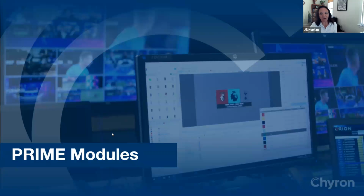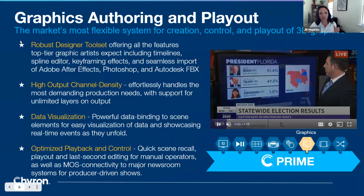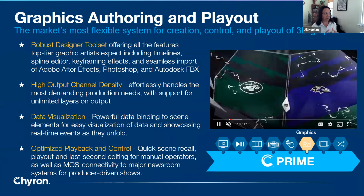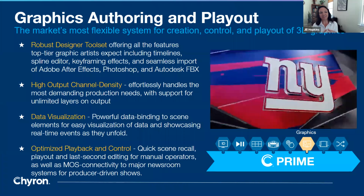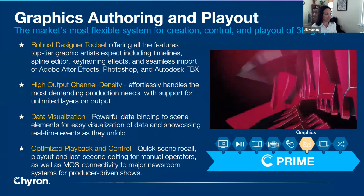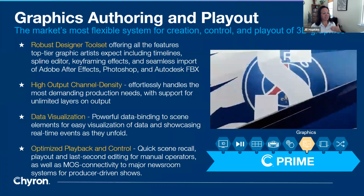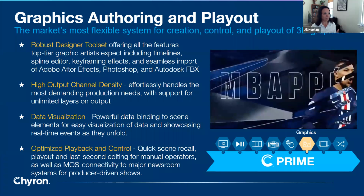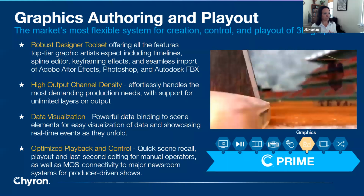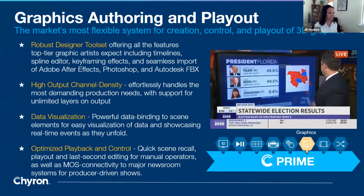So let's go through each of those modules. Our graphics, authoring, playout, this is Prime. Like I mentioned, we offer one tool set. We just released version 4. And as we've grown the product, we've added tools and features that our customers have asked for, or things that we see that the industry needs.